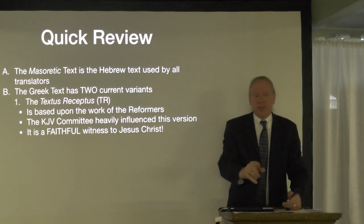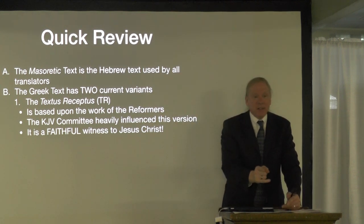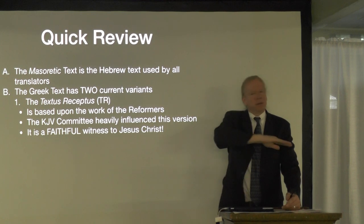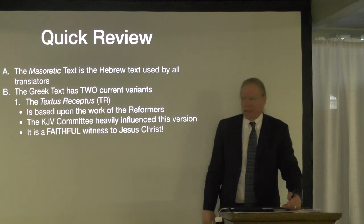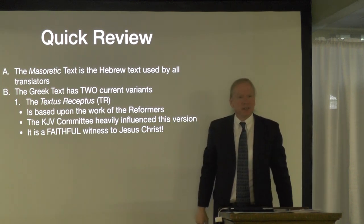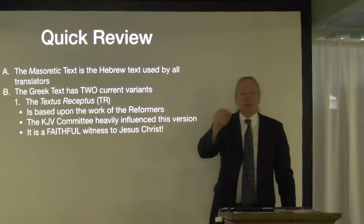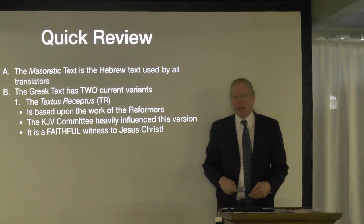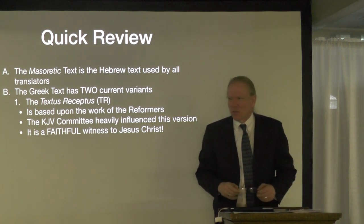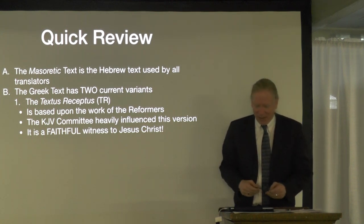I believe that this Textus Receptus, this is important, is a faithful witness to Jesus Christ. You want to turn it off right there and continue to go read your King James Version Bible? God bless you. You're my brother, you're my sister in Christ. Good for you. It is a faithful witness to Jesus. I'm all jiggy with it. I know I shouldn't say that, right? A friend of mine gets really upset with me, but hey, it's the immortal Will Smith, for goodness' sake.